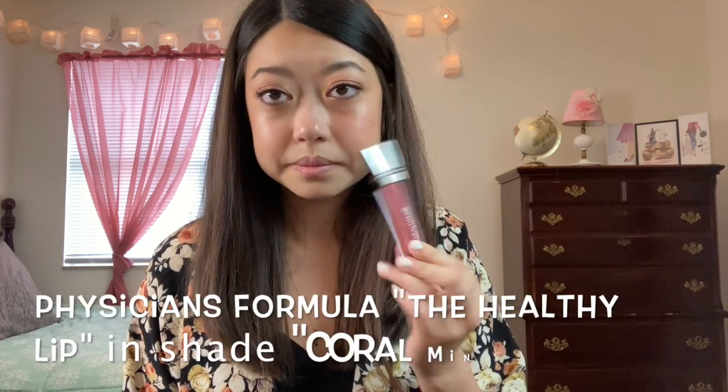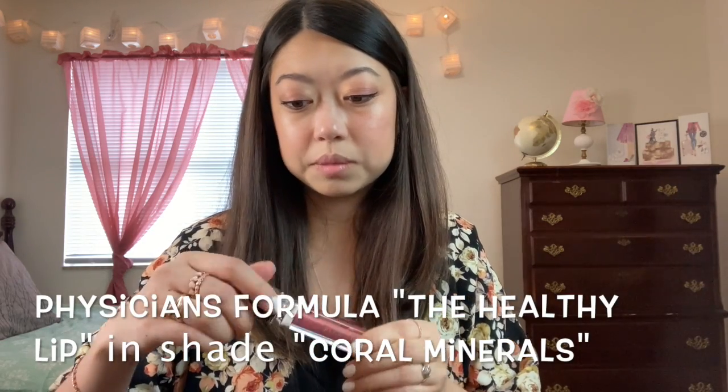So then, the last step is a lippie. This is not new to my collection. It is my spring lip that I really just pull out like every year. I've had this for probably going on possibly 3 years. I don't think it's been that long. Regardless, it's still going strong. This one is Coral Minerals, and it's their Physicians Formula, the Healthy Lip, and it's so moussey.